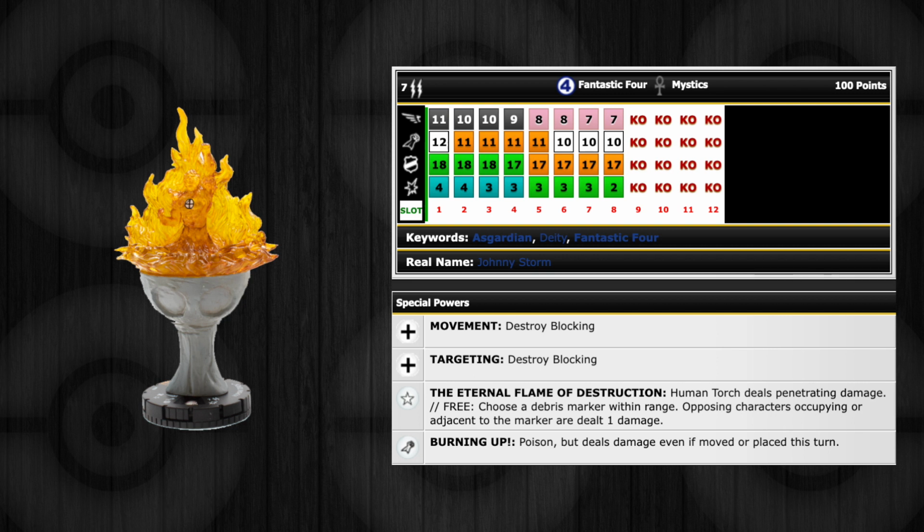Not only a powerful and competitive figure, like here it says, deals penetrating damage, and that's just period. Choose a debris marker, opposing characters occupying or adjacent are dealt 1, and poison, even if it's moved.